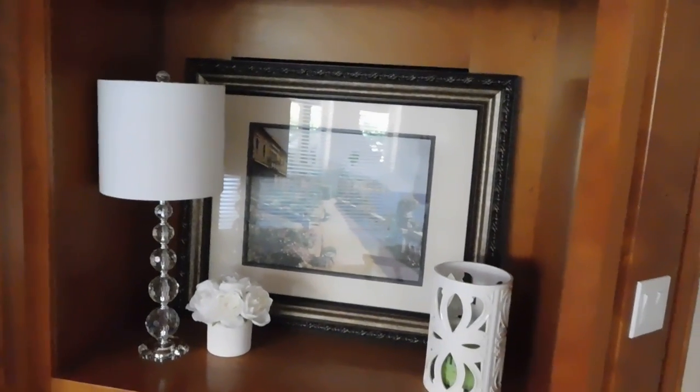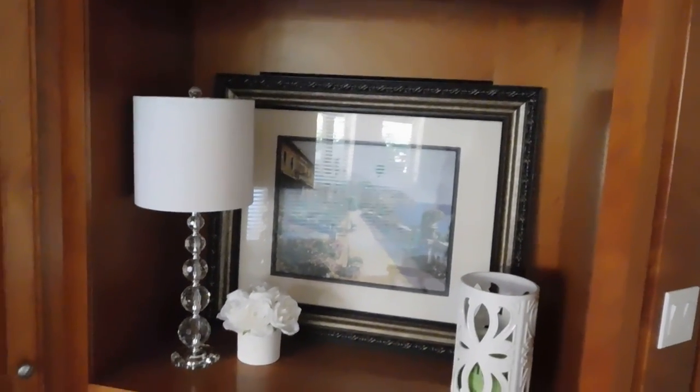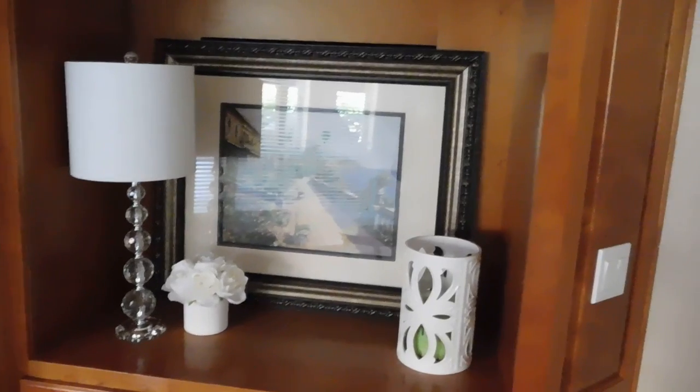It's kind of funny because this little cutout here cracks me up. Do you see how there's a hole back there? So this was obviously original with the house in the early 2000s. So this is where you used to put the TV.